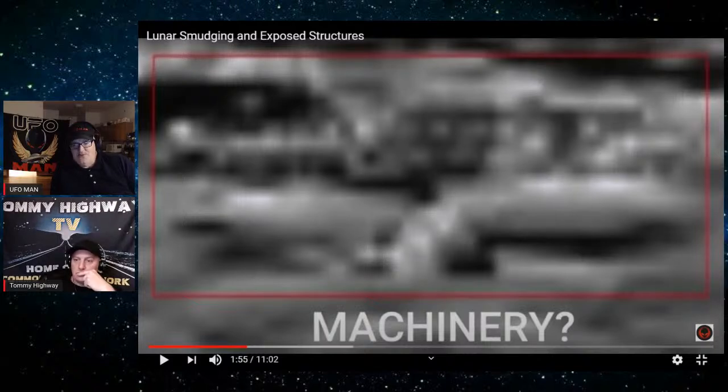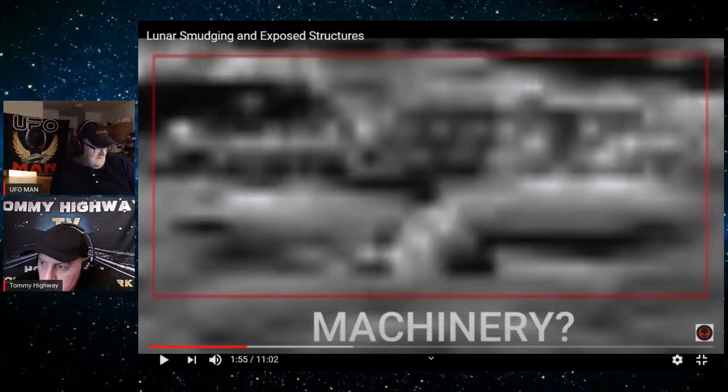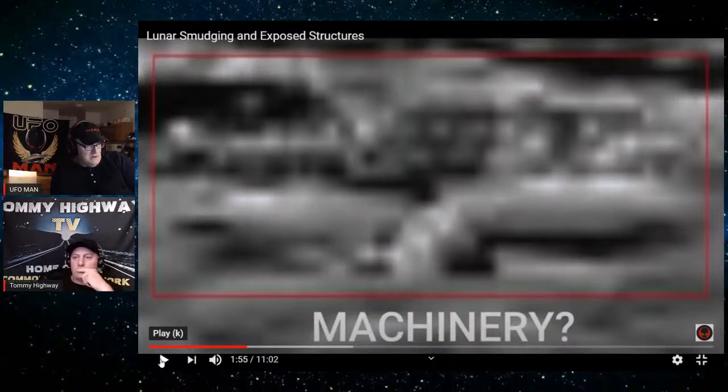Yeah, it is too bad it's blurry. I think it was done on purpose so that we didn't see it clearly. Unless it was amateur astronomers trying to get the image and they just didn't have the camera to get it clear.